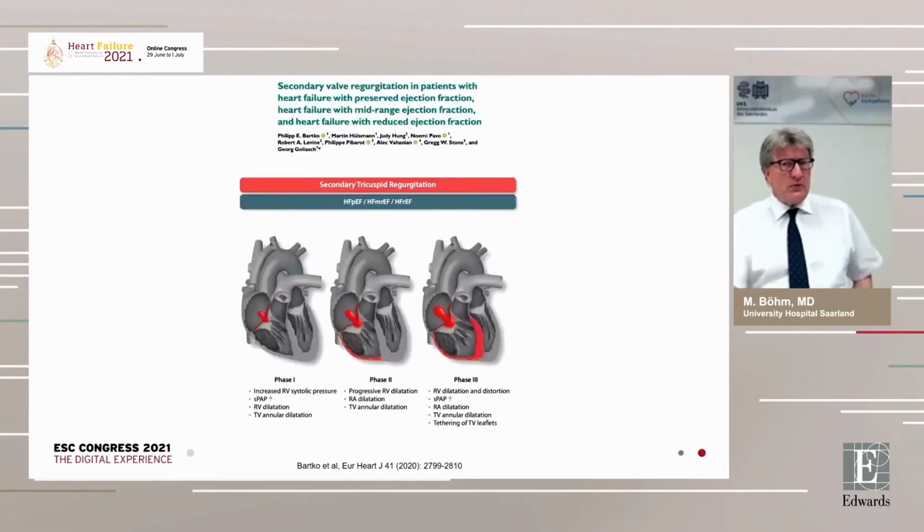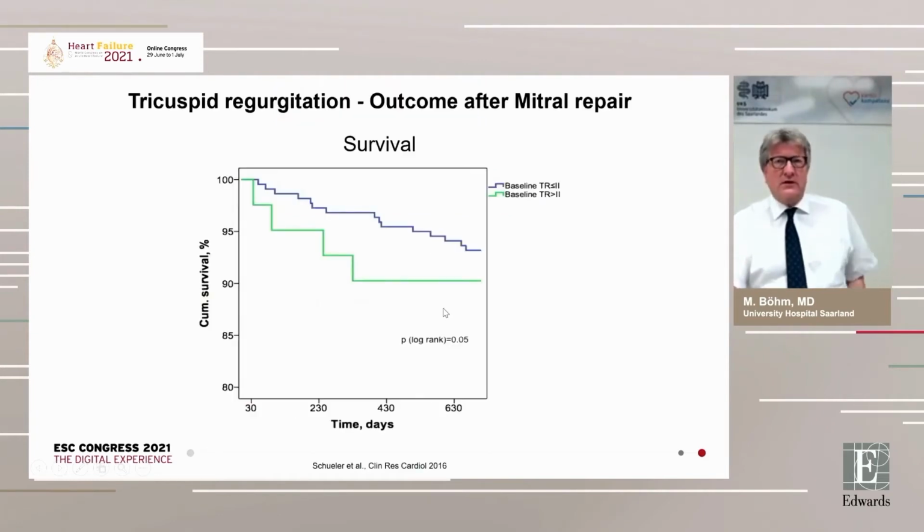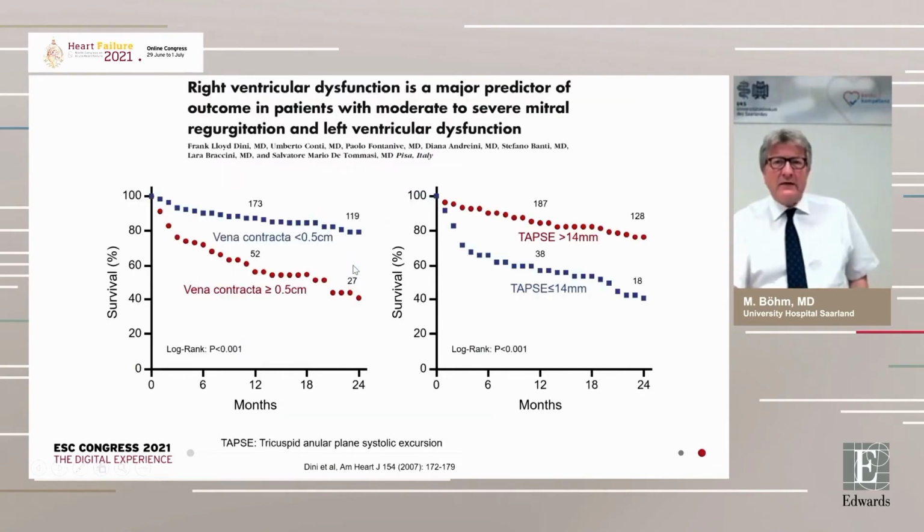However, what should not be forgotten is the right ventricle. You can see here the right ventricle is following the left ventricle and produces tricuspid regurgitation. And you can see that a significant number of patients after mitral valve repair, 50%, remain with tricuspid regurgitation, and the amount of this right heart valve disease is predictive of survival, as is, by the way, right ventricular function, which is more predictive than ejection fraction.